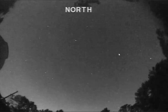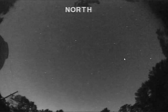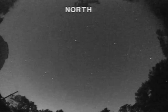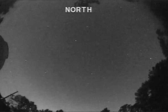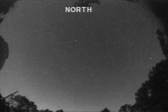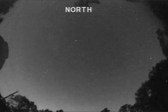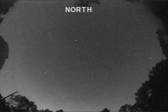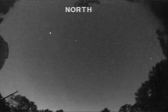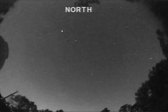Corona Borealis is right here, and the space station is supposed to pass right below this star in Corona Borealis. Cygnus the Swan is right here. Albireo here. Deneb in the two wings.